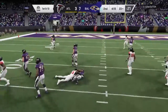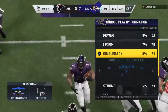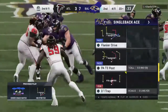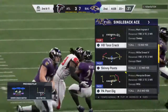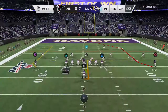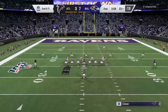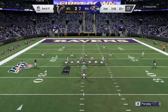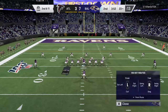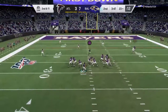They run. It's Mark Ingram. And he is met quickly in the backfield. Down he goes, folded like a lawn chair. The defense showing some anger after giving up the big play. This time they'll lose 1 or 2. On 2nd and 11 now.